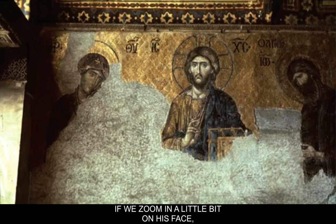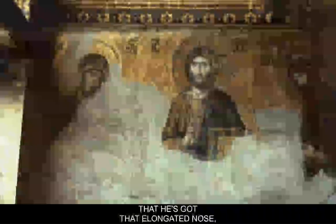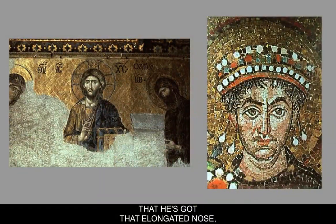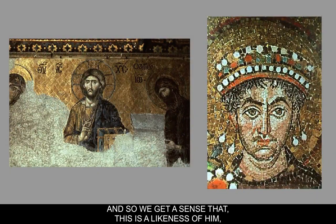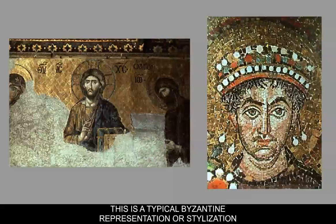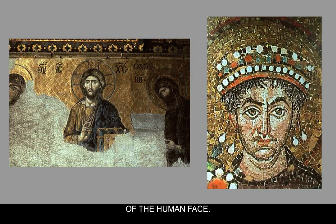If we zoom in a little bit on his face, we can see that he's very much like that mosaic that we saw from Hagia Sophia, that he's got that elongated nose, the overly large eyes that are a little bit like the Kouros figures from ancient Greece. The mouth is sort of moved down into the chin. And so we get a sense that this is a likeness of him, but it's not a verist likeness like we had in particular from ancient Rome. So this is a sort of updated version, and this is how the artwork is going to look. This is a typical Byzantine representation or stylization of the human face.